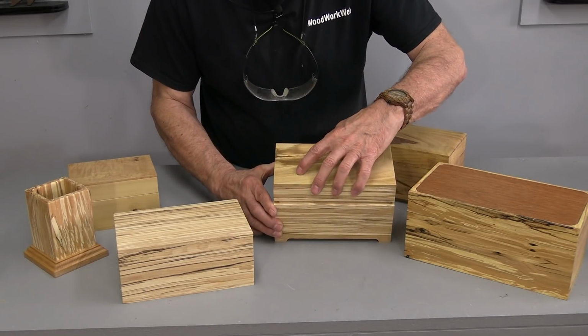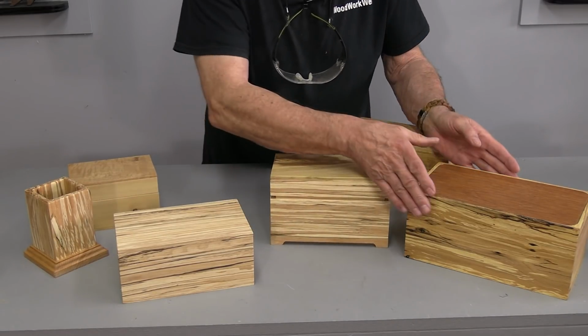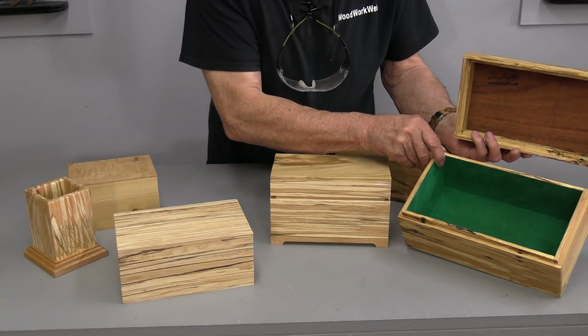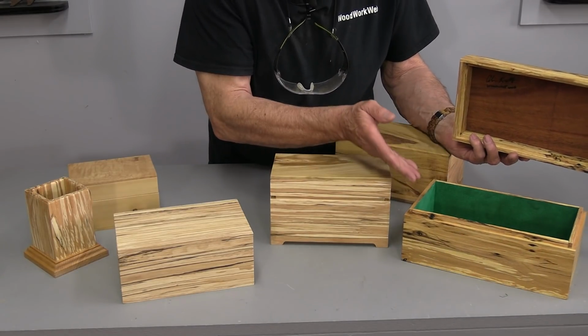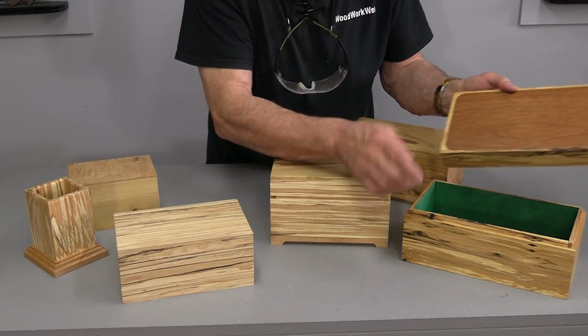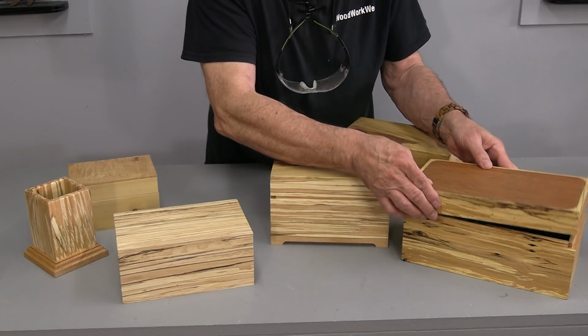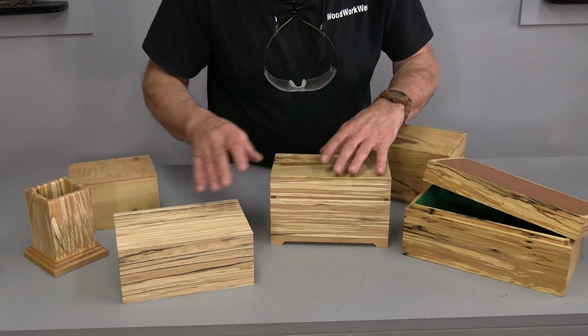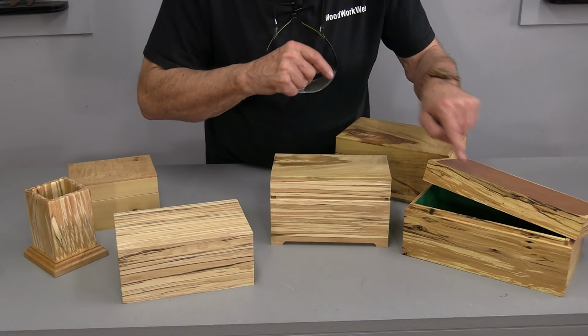So that's another one. But look at the third one. When you take the lid off, you go, wow, look at that. Now that's a box that's finished on the inside. Clearly that's going to be a little bit more. It also has a little bit different top, still has the spalted wood. That's the kind of thing people will look at and go good, better, best.